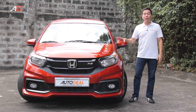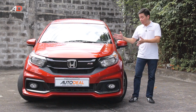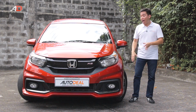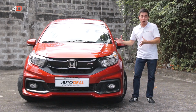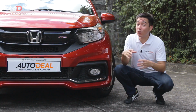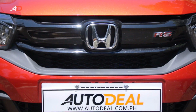The 2018 Mobilio is literally a facelift version of the older one, with most of its changes being found up front, specifically the hood and the headlamps. Now the hood still has the nose-down styling of an MPV, however it is a little bit raised, which gives it a much beefier look. The headlamps, as you can see, are more angular compared to the curvy ones of its predecessor, and to complete the RS look, it gets an upgrade with a black wing grille.